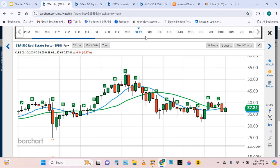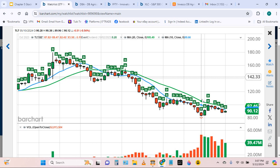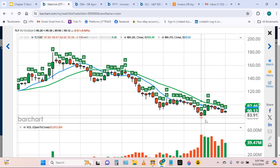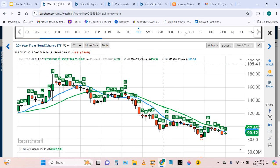Let's see what else I can show you guys. Let's look at this, a bond ETF, TLT. Generally, as interest rates go up or stay up, bonds will go down. It looked like we had a bottom in bonds here in October, but it looks like we're going to retest that low based on this monthly chart. So bonds still look in a downtrend.